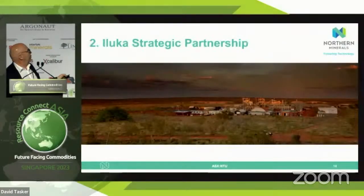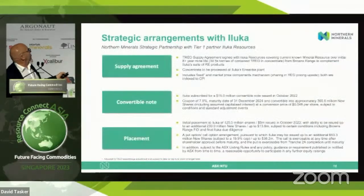Two minutes and we're all over. The Iluka strategic partnership, quickly, is not just a supply agreement. They have, to quote them, wanted to make us bankable. They've given us a fixed price contract, which is adequate for us to be able to operate, and upside associated with the oxide price. I won't go into the detail.